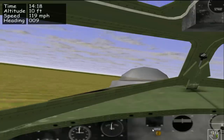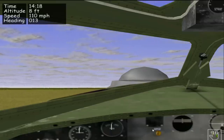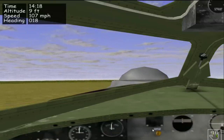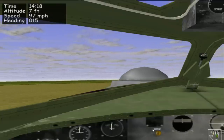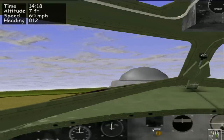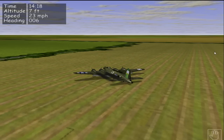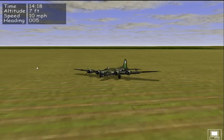Brace. Oof. The engine's down. Keep the tail down. Whoa, whoa, whoa. Well, she's down. Yeah, we were some way.